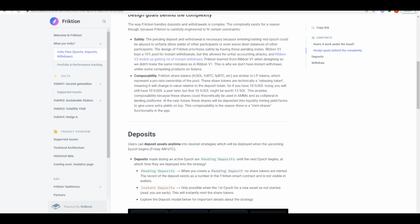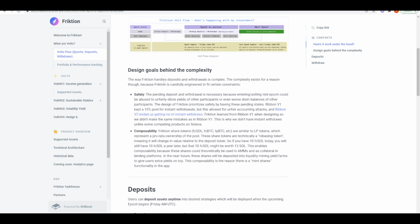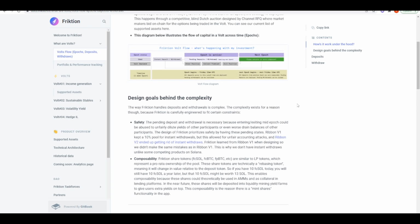They give reasons for this as well. Here under the safety part, the pending deposit and withdrawal is necessary because entering and exiting mid-epoch could be abused unfairly to dilute yields of other participants, or even worse, drain balances of other participants. Ribbon Finance did that. However, it led to unfair accounting attacks, and so Ribbon V2 ended up getting rid of instant withdrawals, and it's cool that Friktion Finance has taken that lesson on board and decided to not do that either.